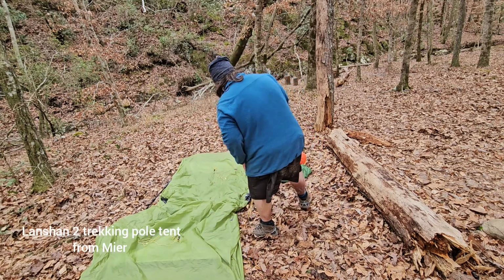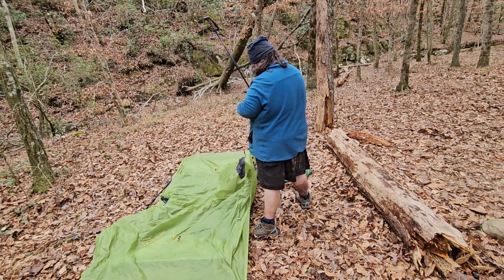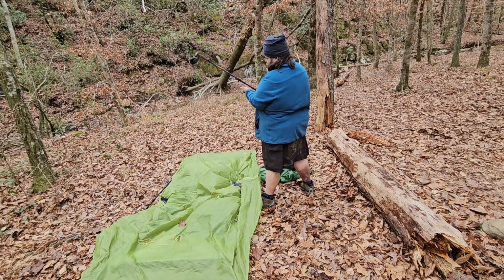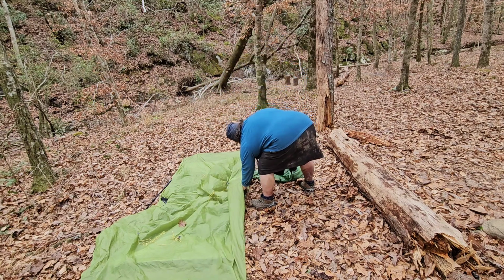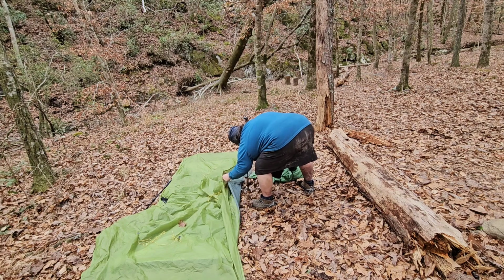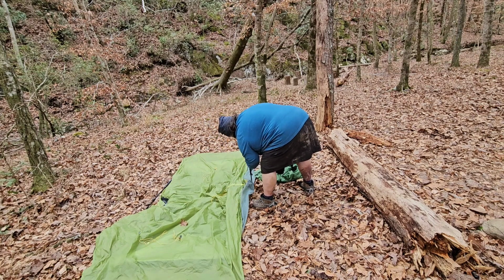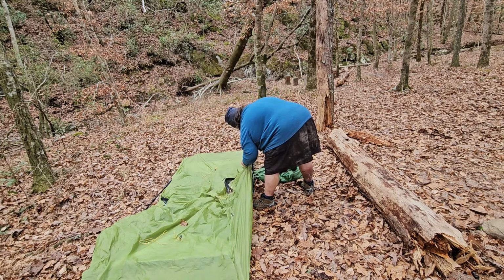Alright, so I got the 4 corners staked out, and then I use the trekking pole. This is a trekking pole tent. And I stick it in there. First I release one of the things so it can slide. Then I stick it under here. There's a hook on the bottom for it, a little loop here that the bottom goes through to hold it apart. Alright. And I take this part.